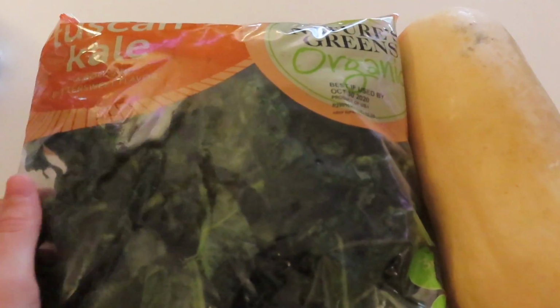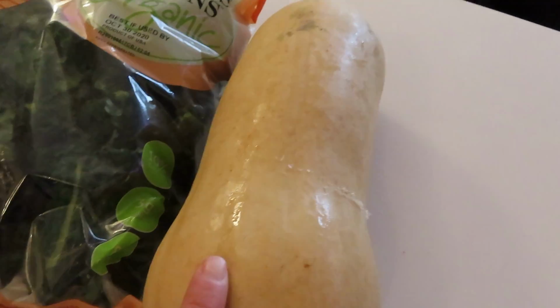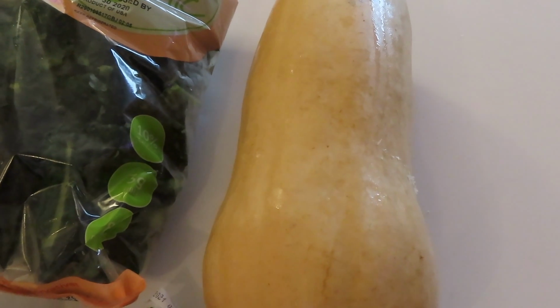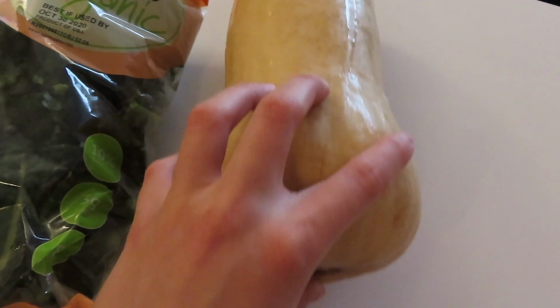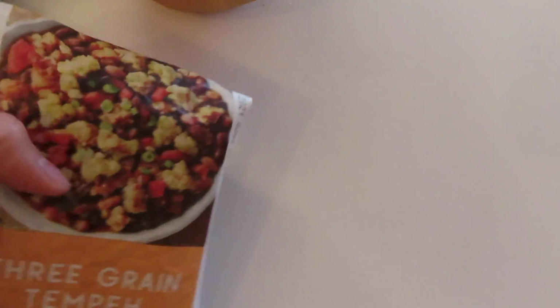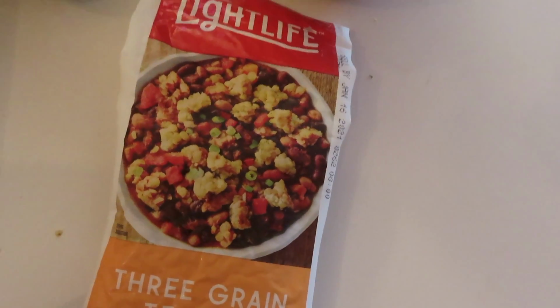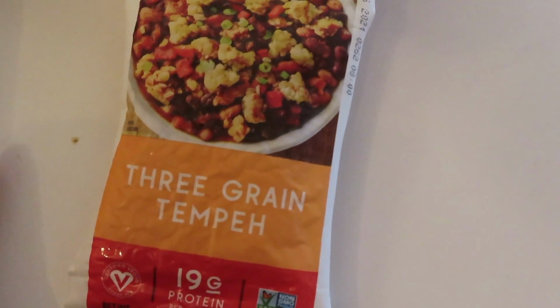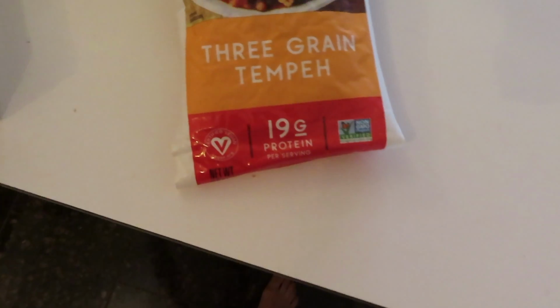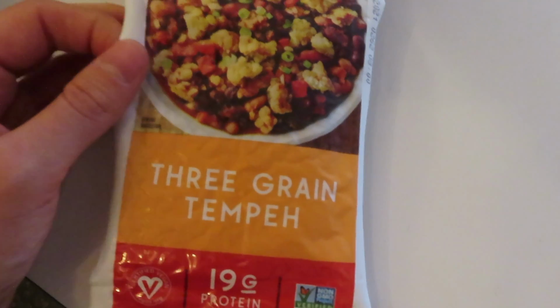It's perfect for like a winter healthy dinner. So pretty much, I'm just gonna saute the kale with a little bit of olive oil and garlic. And then I'm gonna cut up this squash in half and bake it in the oven at 400 until it's like a mashed potato consistency. I'm so obsessed with squash. And then I'm gonna slice up this tempeh into thin slices and season it with some liquid aminos and coconut aminos. And I'm gonna bake this in the oven at 350 for probably about 15 minutes on each side.